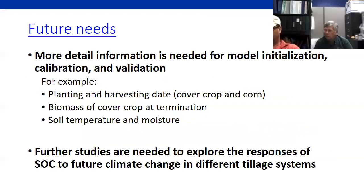Although our model can well capture the main trend, there are some uncertainties in the current model, and we will need more information to initialize, calibrate, and validate the model. For example, we might need information regarding the planting day and harvest day to simulate the phenological pattern, and also the biomass of cover crop at termination to simulate how much biomass came from cover crop. And for our future study, we'll also need to explore how soil organic carbon will respond to climate change in the future.